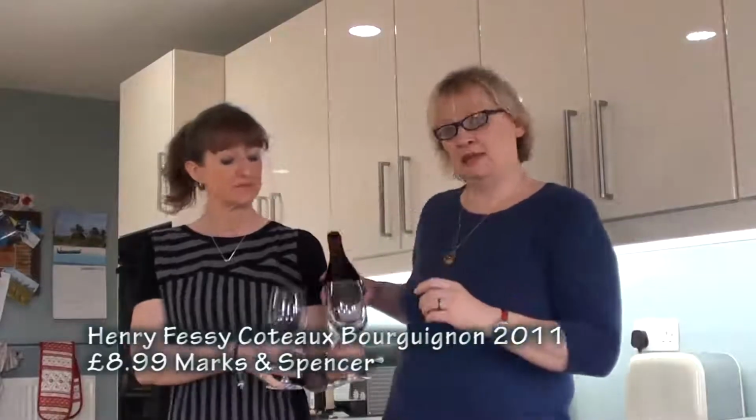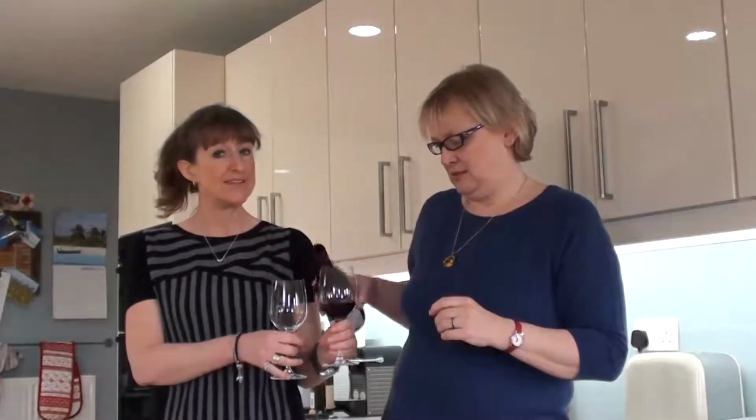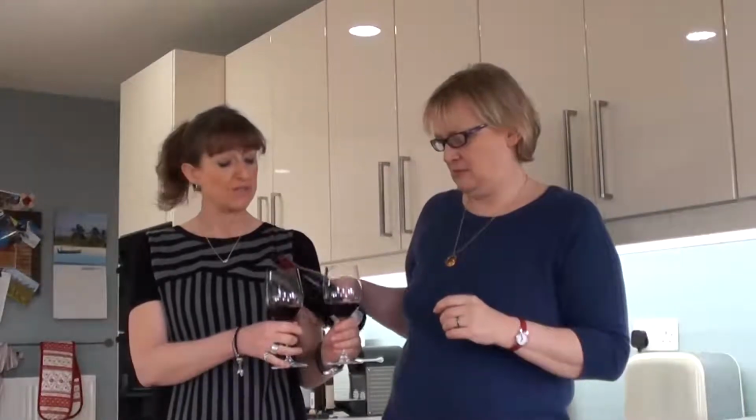So our first red is the Henri Fessy Coteaux Bourguignons 2011 vintage, which is £8.99 from M&S. Now, this is a relatively new appellation, and it takes in the whole of Burgundy where any of the Burgundian grapes would be grown. But this one's 100% Gamay, which is, you may know, the Beaujolais grape. We're tasting it with the Somerset Brie because the creamy but not stinky cheeses are hideous with tannin. And this is a very low tannin grape. This won't have any oak in it, will it? No.